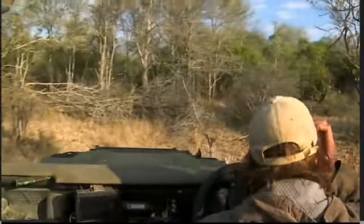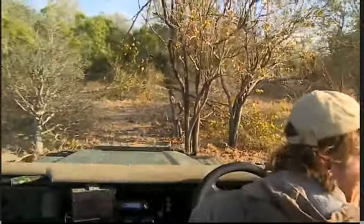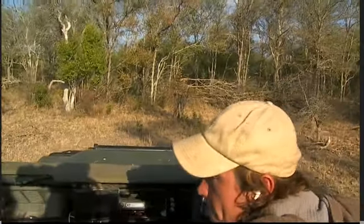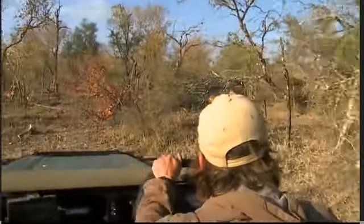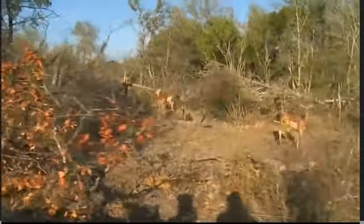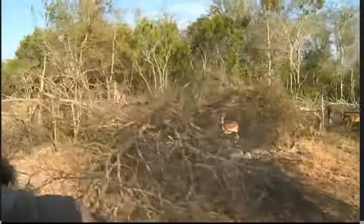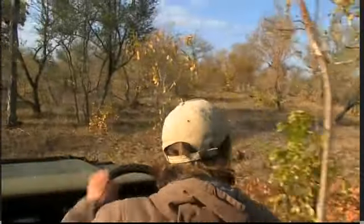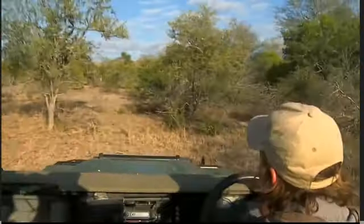Maybe not. A more civilized looking way than driving through the thicket.